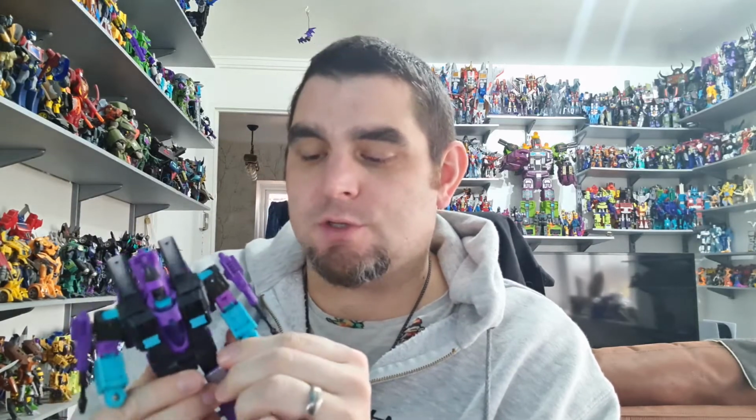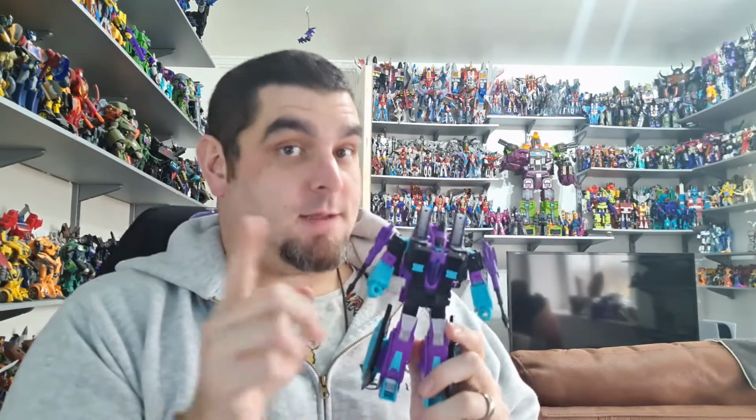Like I say, the colours on this are absolutely sublime. I love the turquoisey green along with the black and the purple. It just works really well. Unlike the original Ramjet, which looked dull as fuck compared to this bastard. Yeah, I said it.